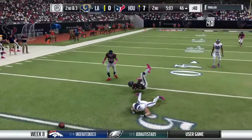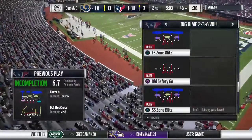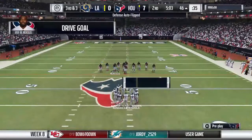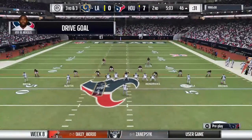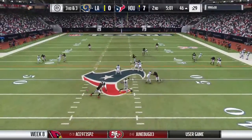And the hit jarred it loose. It's incomplete. Danny Amendola, the man he was trying to get it to. And it's 3rd and short. And the offense looking to pick up the first down after the second down incompletion. And on 3rd and 3, they decided to go with a dime package. Yep. 6 DBs. Yeah, you're right.